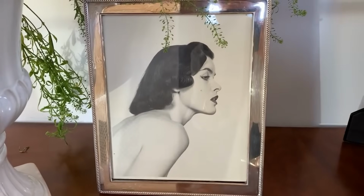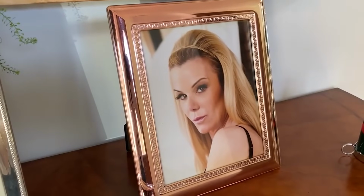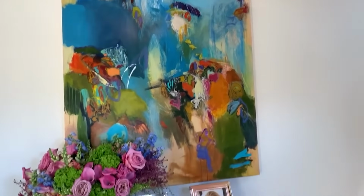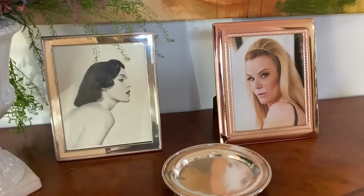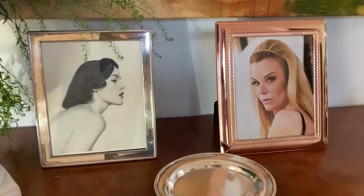This is a photo of my mother in her modeling days and me on my 45th birthday. There used to be pictures of some of the kids and some of the grandchildren, but my husband said to me, "Oh, we don't have pictures of all of the kids and all of the grandchildren." And I said, "Well, then I need a bigger house and a bigger table." So we ended up with just my mother and me.